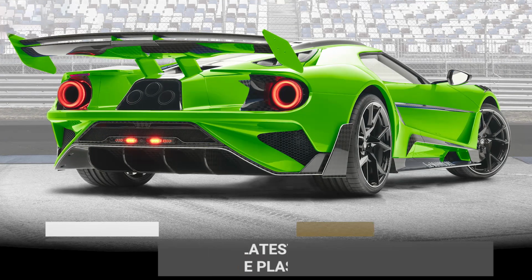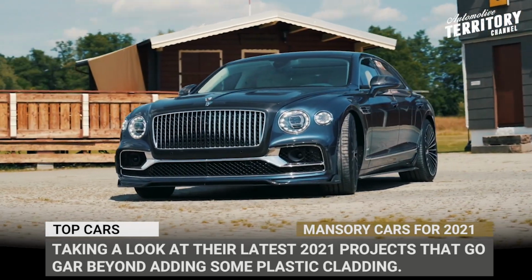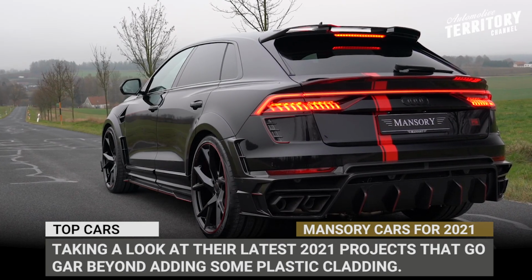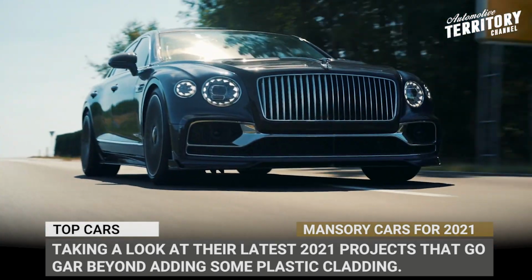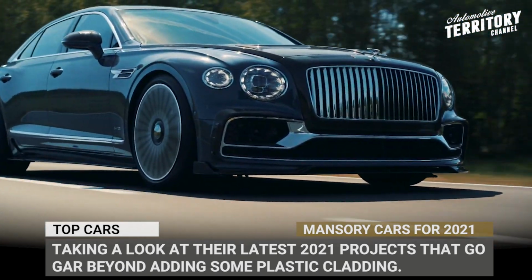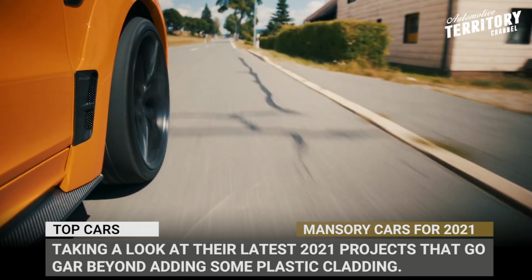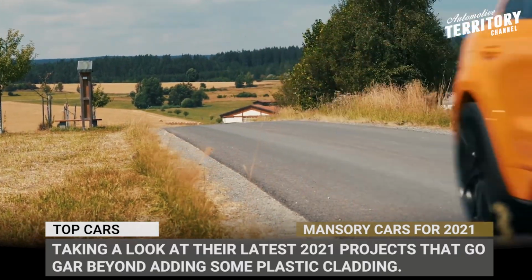In case you were wondering what cars are usually driven by the younger generation of oil money, we offer you a lineup of automobiles that serves as a probable example. The Bavarian tuner Mansory takes the most exclusive vehicles and further upgrades them to the bonkers ultra-rich standards. Today we're taking a look at their latest 2021 projects that go far beyond adding some plastic cladding.